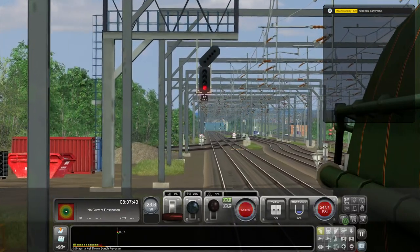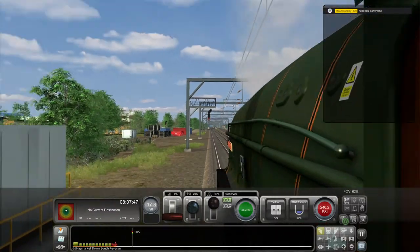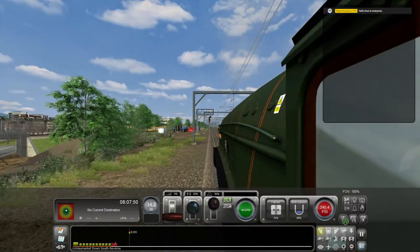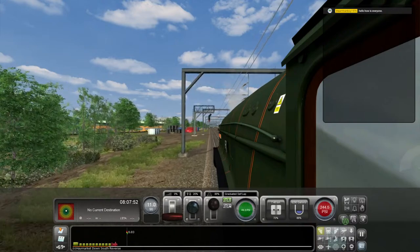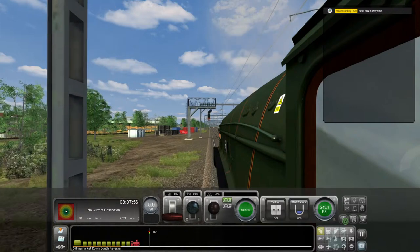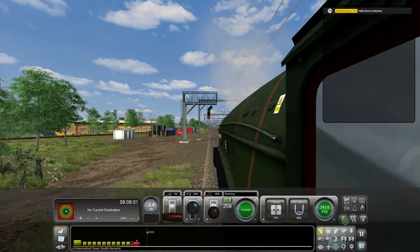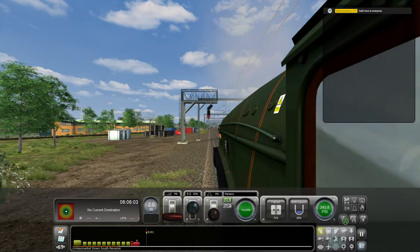We're gonna have to stop at this red signal. That's a red. Why do we have a red signal? I wonder why. Is it gonna change?